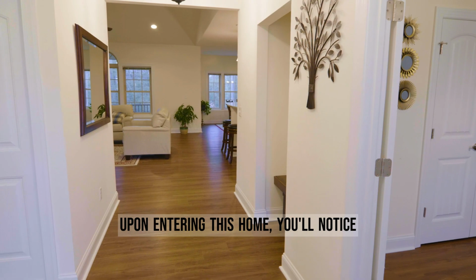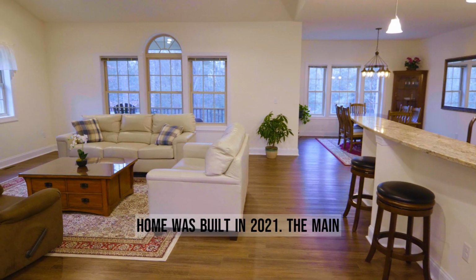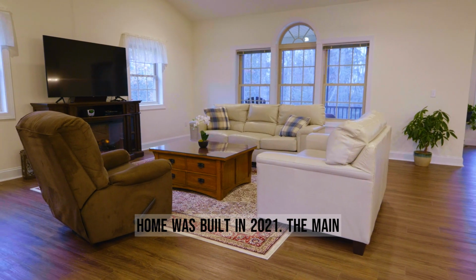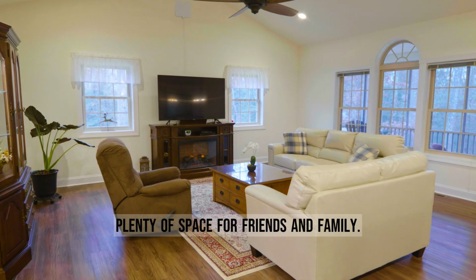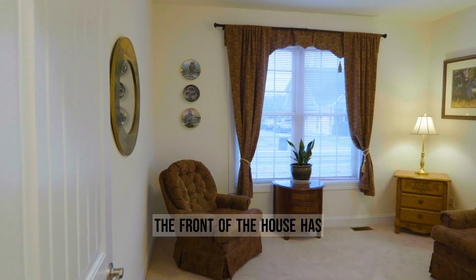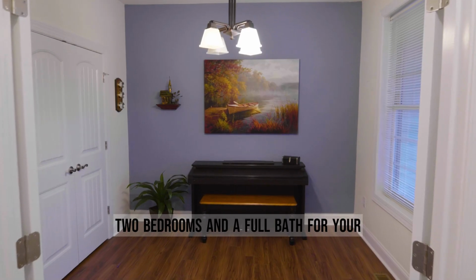Upon entering this home, you'll notice that it feels brand new. That's because it's only 3 years old. This capstone home was built in 2021. The main floor offers open concept living with plenty of space for friends and family. The front of the house has 2 bedrooms and a full bath for your guests.